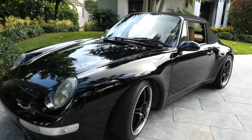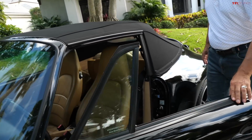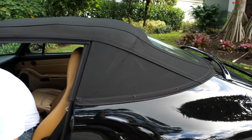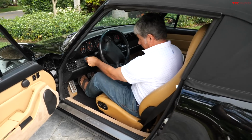Now let's go ahead and pop the top on this, because I have to say, I usually am not a huge fan of convertibles, but on a Porsche, it just makes sense. There are so many classic Porsches that have convertibles. Think James Dean era, open top race car.